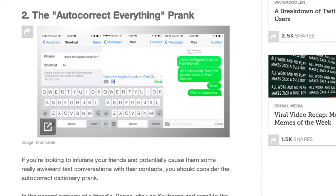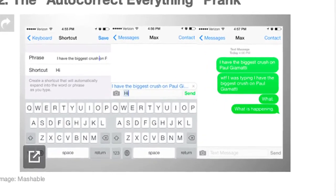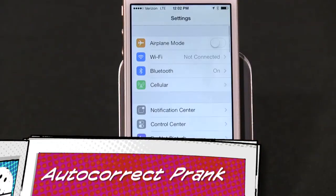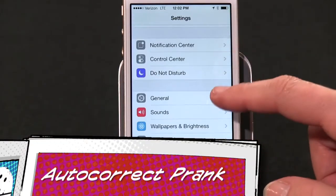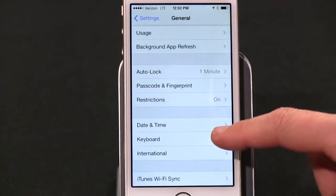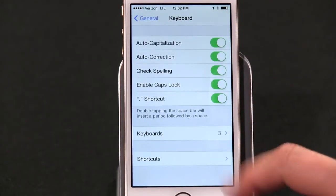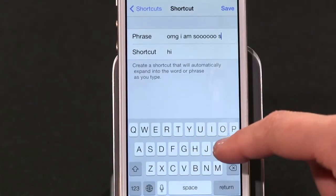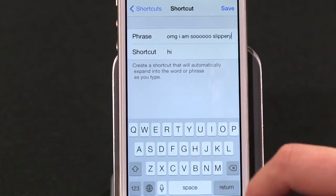Here's the trick. If you're looking to infuriate your friends and potentially cause them some really awkward text conversations with their contacts, you should consider the autocorrect dictionary prank. In the general settings of a friend's iPhone, click on keyboard and scroll to the bottom where it says add new shortcut. Then you can create an autocorrect word or phrase that the iPhone will attempt to enter whenever your friend types a common word. Yes, that is a good one.